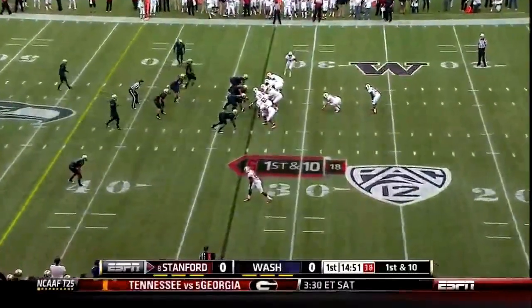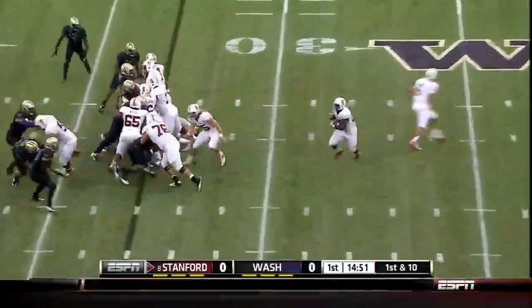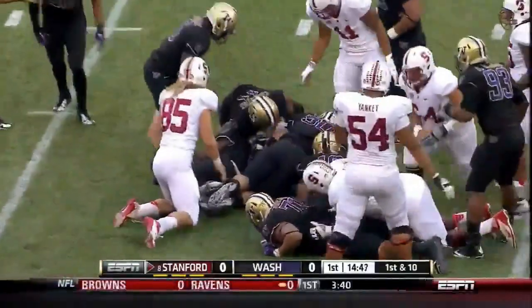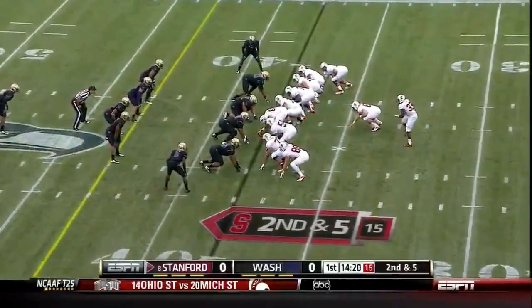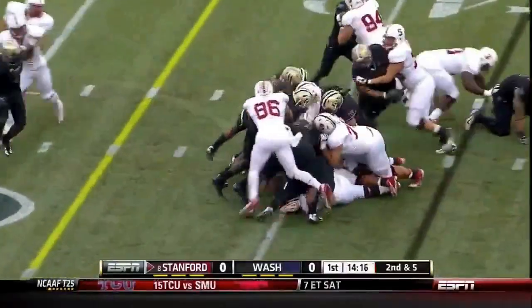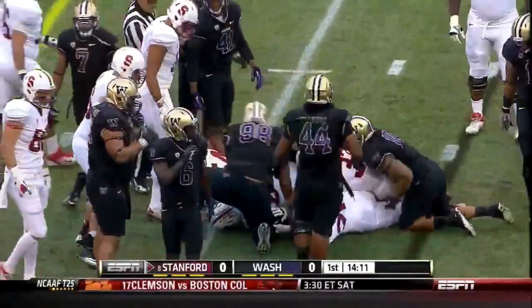Of this offense. First time starting on the road, David. But this is comforting: you can give the ball to Stephen Taylor. Taylor picks up about 5 on his first carry. Now they'll snap it directly to him. Stanford doesn't make it a big secret what it wants to do. They want to run the ball.